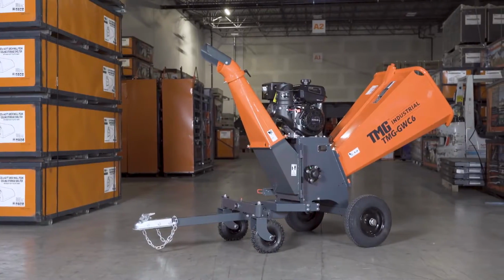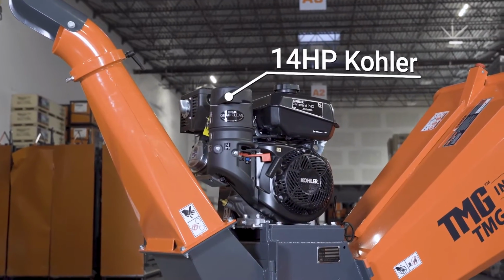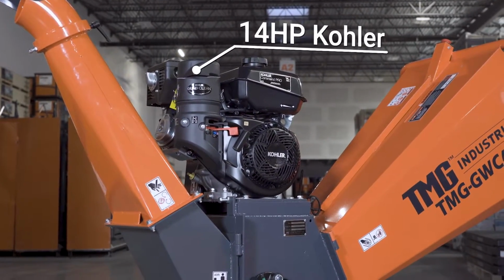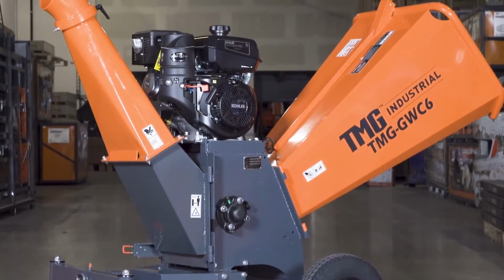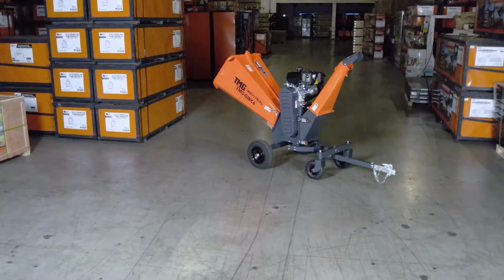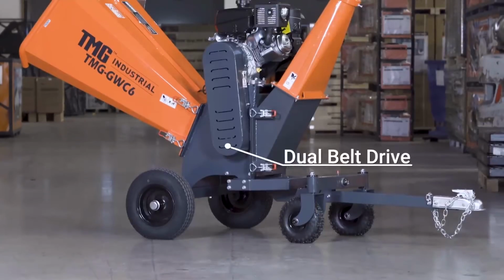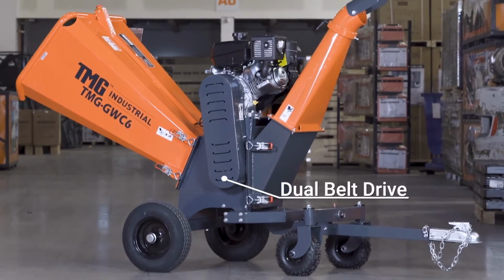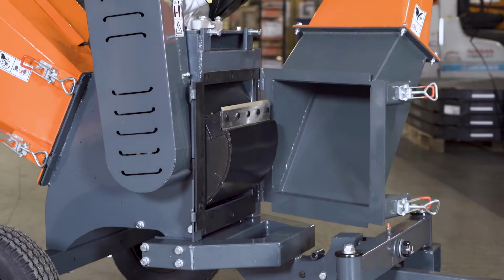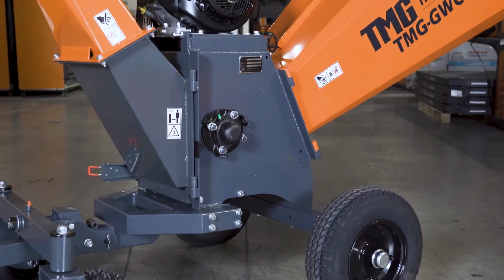The TMG Industrial GWC6 tow-behind wood chipper is powered by a 429 cubic centimeter, 14 horsepower Kohler engine, featuring overhead valves, cast iron cylinder liners, and an oil sentry auto shutoff. The TMG-GWC6 is designed with a dual belt drive system mated to a 12-inch wide, double-edge, reversible cutting blade, making quick work of material up to 6 inches in diameter.